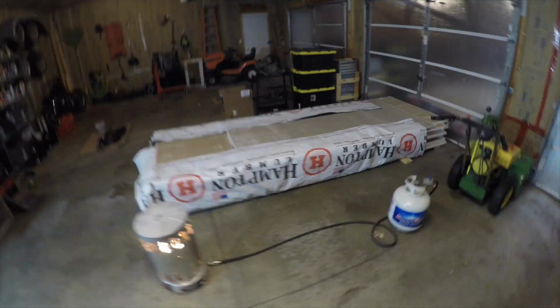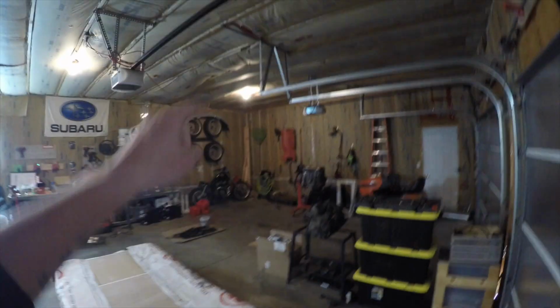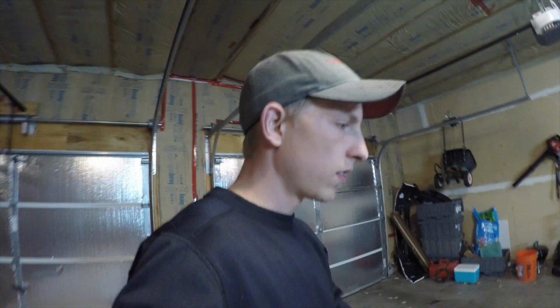Today we got the sheetrock in. So we got the sheetrock to do the ceiling. So I got 2 sheets here. That's gonna go up in that corner over there. And I've got all this 5/8 fireproof rated sheetrock 4x12, and that's gonna do the ceiling. So that's gonna be the project for this weekend.